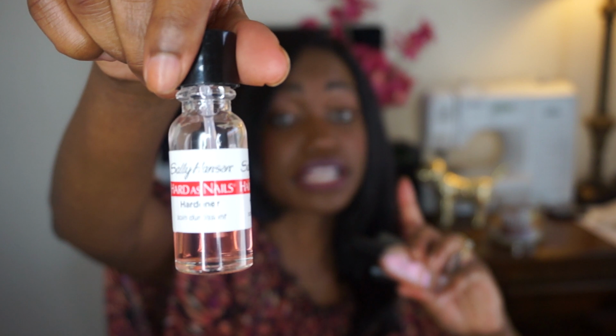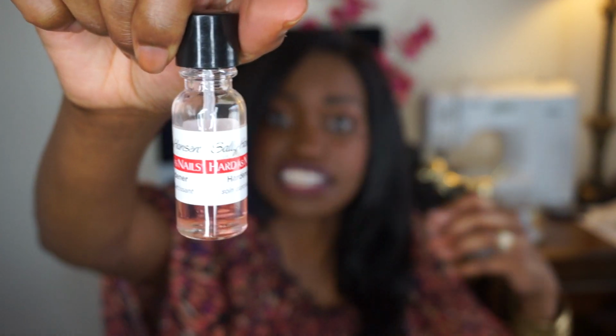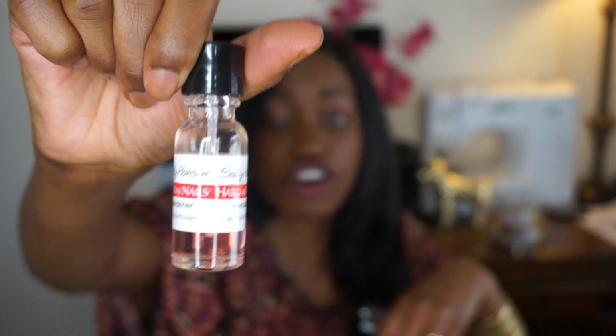And my nails do not break because it is strong. Not strong as in smell, but strong as far as hardener. I really like that. Okay.